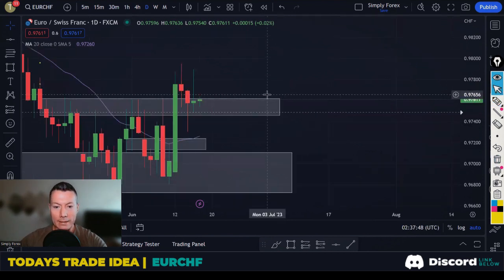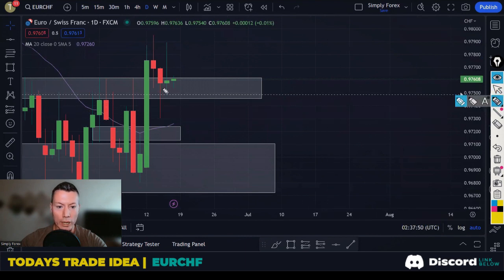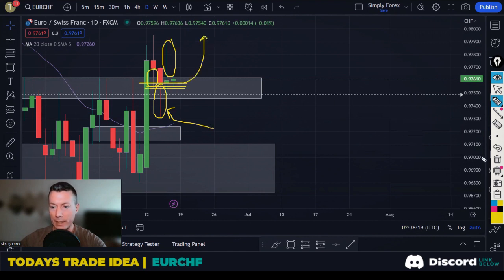And we're getting some real rejection in terms of this wick and this wick. I know yesterday's candle had a very bearish wick, but structure and these wicks still tell me buyers are in control of this market. Structurally, I love this trade. We're at a really nice area, this grey zone. So I think we can still look for buys with this pair, guys.